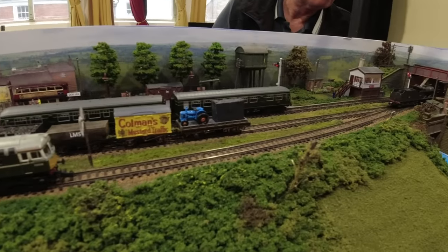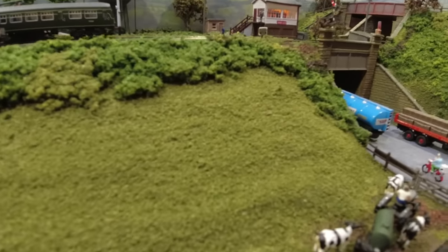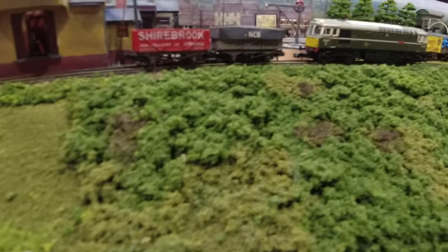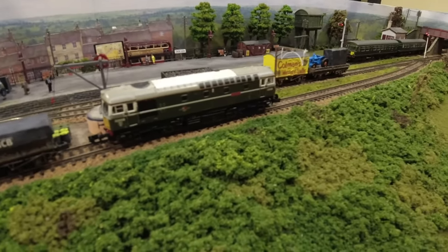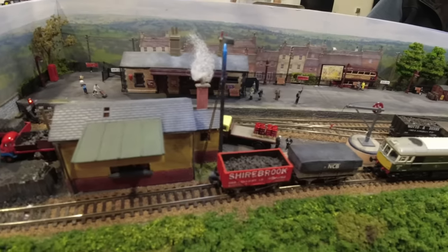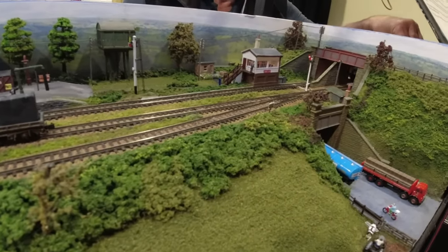Farmer down there with his cows. Ah, yes. A moped. A little culvert down here. How lovely is that? And the DMU's off. Some fire bearing green DMUs. Again, with a little layout, you can have so much on it. You don't realise, do you? Because you're still looking at it so intently, you don't realise the actual dimensions.